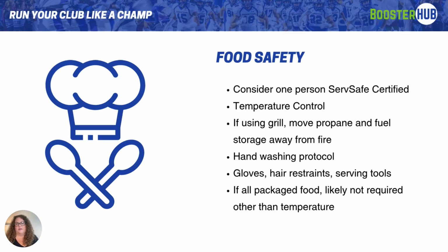We did have a terrible situation here in Texas a few years ago where the fuel caught on fire and injured and actually killed a volunteer. So just some things that everybody's excited. We get out there, we're going to get a grill, we're going to be grilling burgers and dogs tonight, and maybe we forgot about a few of the safety things. So I definitely recommend just taking a little bit of time to make sure that you're covering all those issues.